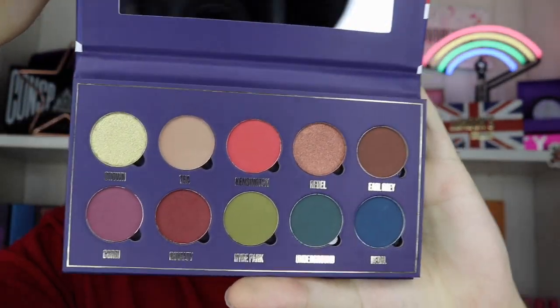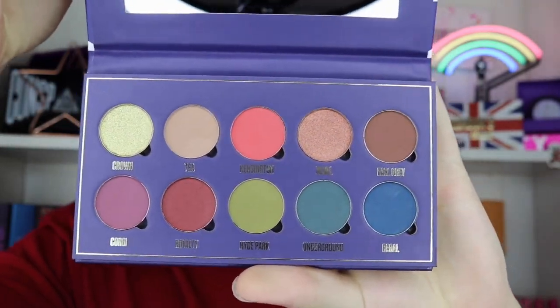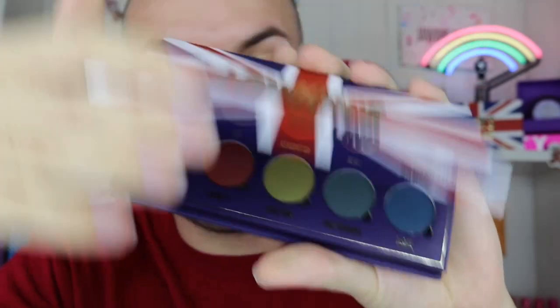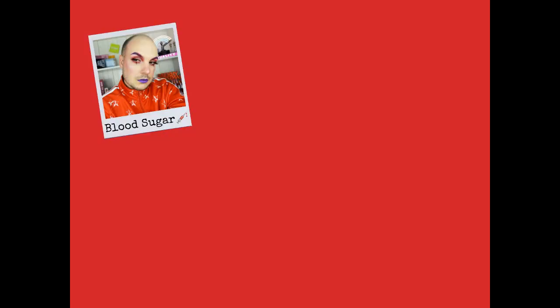So basically in today's video, we're going to be playing with the London's Calling palette. This is what she looks like inside, and she looks a little familiar, doesn't she? Like that color story. Where have you seen that before? I think Miss Androgyny. So I'm going to do some comparisons and see what they look like next to each other, but I'm going to only be playing with the London Calling palette. But yeah, let's get started.